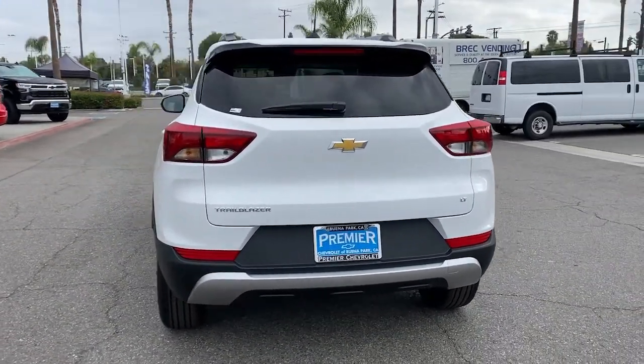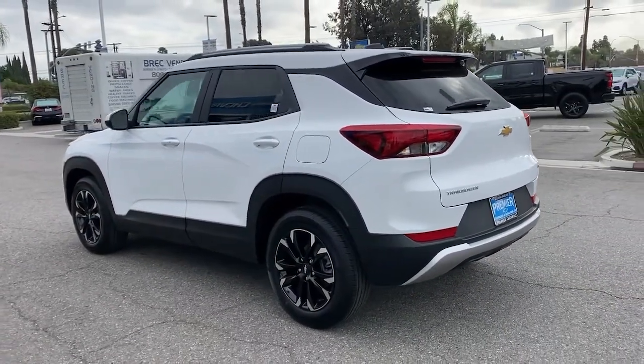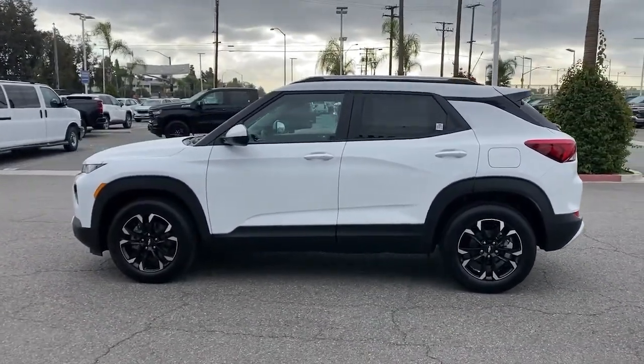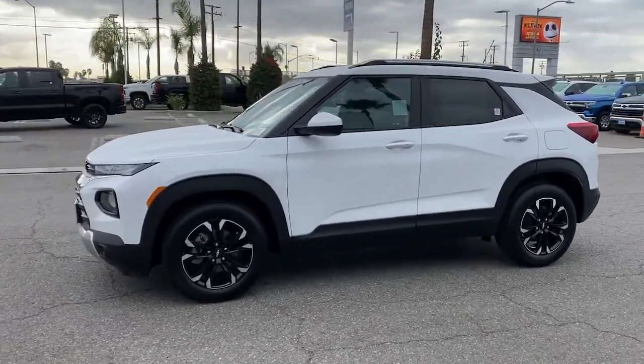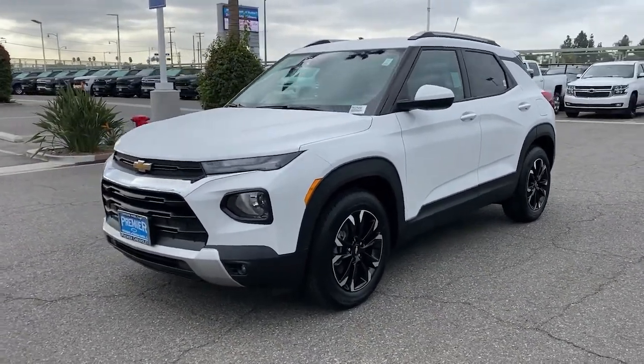These are just some of the great options this vehicle comes with: keyless entry, satellite radio, backup camera, heated mirrors, lane keeping assist, keyless start, remote engine start, fog lamps, power driver seat, Wi-Fi hotspot. Elevate your daily drive in this boldly styled Trailblazer.